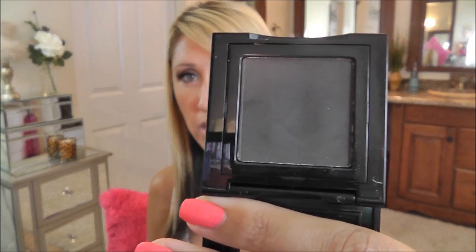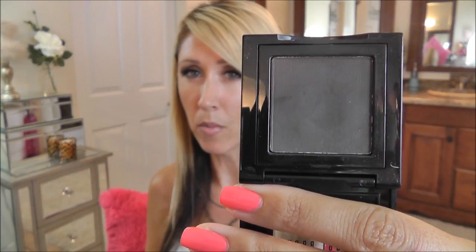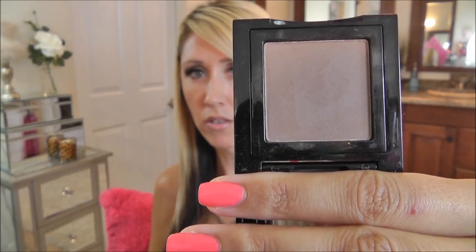This is Smoke, and it's a beautiful, dark, kind of deep gray brown. Really like that one a lot. This is Steel, just a nice matte gray. This is Taupe, a matte soft brown. And so those are the mattes.